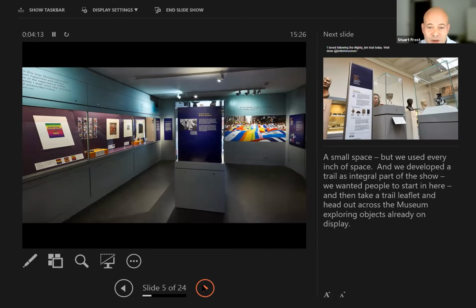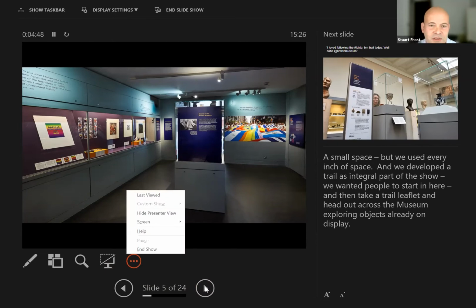We made use of every bit of space that we had, but what we were really keen to do with the exhibition was to create a dispersed exhibition where people, we hoped, would start their visit maybe in here. They'd pick up a trail leaflet in the exhibition space, and then they'd head out into the galleries to look at 15 different objects that were already on display that had really interesting stories to tell, and to explore those objects out in the galleries. So I guess we were hoping that in total, if people did everything, it might take them about 90 minutes, 2 hours, something like that. So that's how it was conceived anyway.